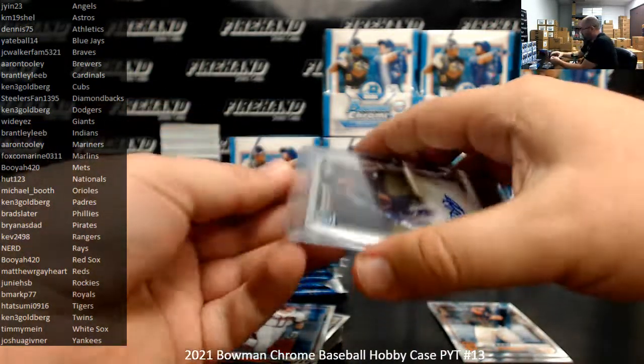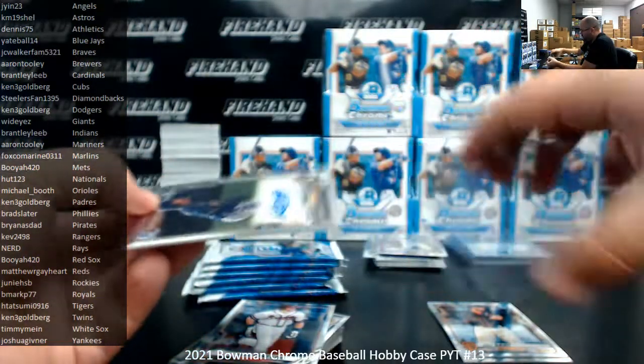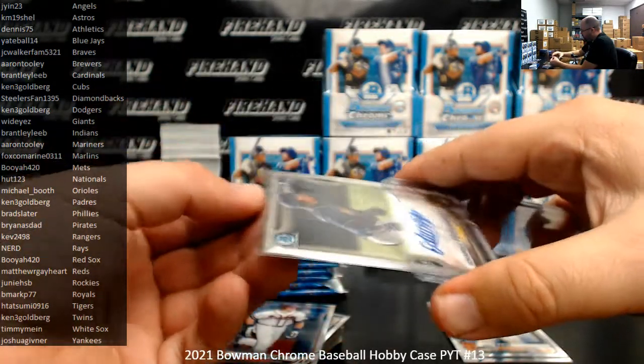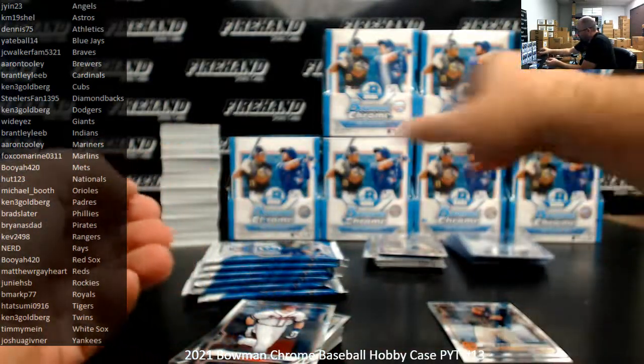Give me a second, guys. I just noticed there's a little plastic piece stuck inside that top loader. There it goes, now it's out. Let's replace this bad boy. Much better. All right, let's continue on.